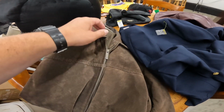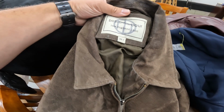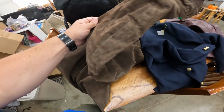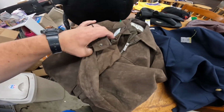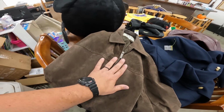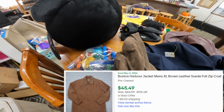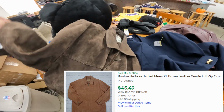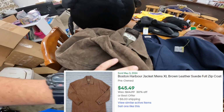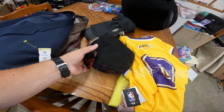Lastly, on the jackets here, we got this Boston Harbor, and it's a 3XL, which is a great size. It's like a suede leather here. It's genuine leather. I paid $7.99 for it. Should get 50 for this, I'm thinking. 40, 50. Pretty solid on this. This is a very nice jacket. It's even got like a dry cleaning tag on it or something. So I mean, it's in really good shape. All right, moving on over here, we got this hat.